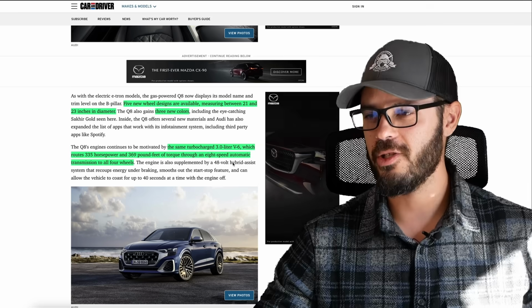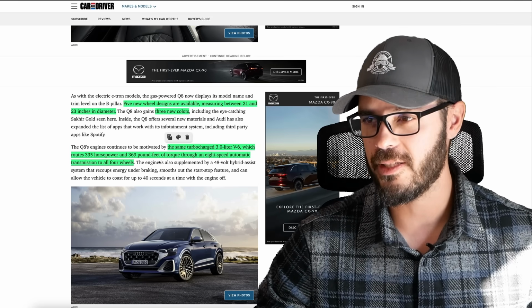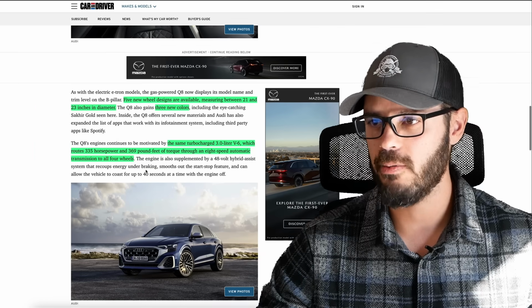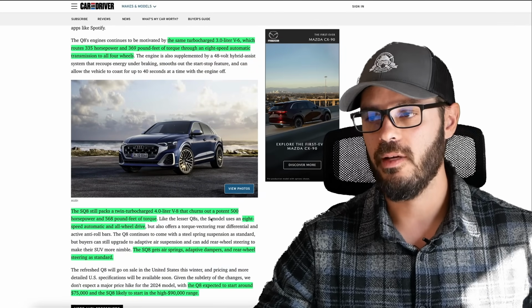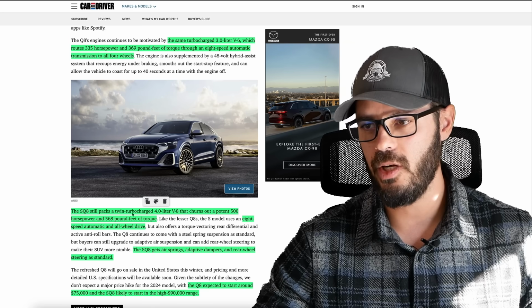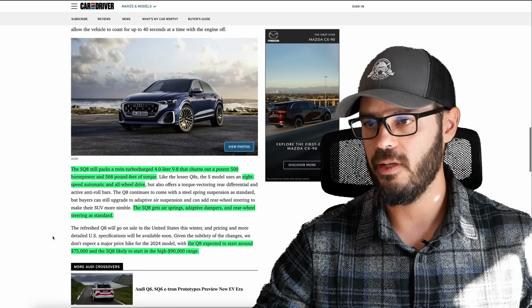The same turbocharged 3-liter V6, which has 335 horsepower and 369 pound-feet of torque, is connected to an 8-speed automatic on the base model, and you of course have all-wheel drive. The SQ8 still packs a twin-turbo 4-liter V8 with 500 horsepower and 568 pound-feet of torque. Just a beast. Same 8-speed automatic and all-wheel drive in this one as well.